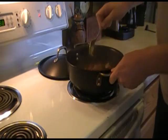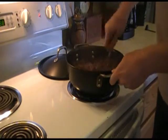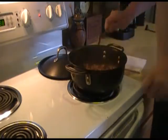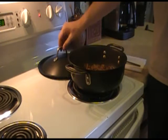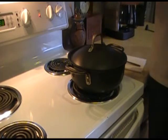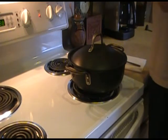Now that I got that all stirred about, sorry, that's noisy. I'm going to turn this down to pretty low. I have 2 out of 10 on mine here, and let this simmer a little bit. You don't want to go in too crazy, but we're going to go ahead and cover that up, and that's going to let the flavor infuse into the meat. And we're going to start the next phase to this.